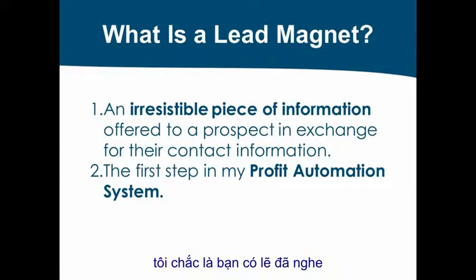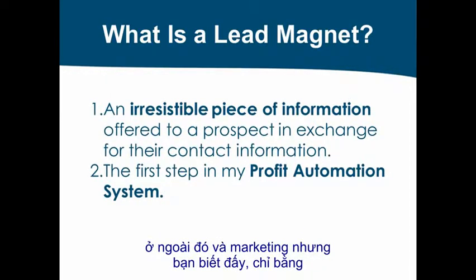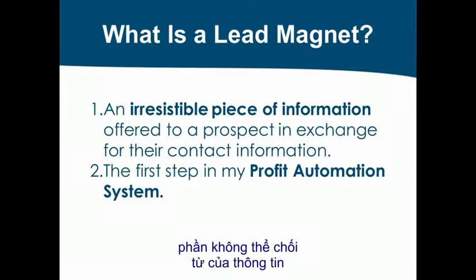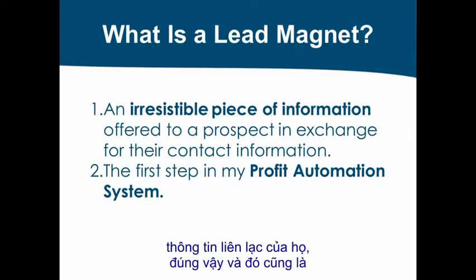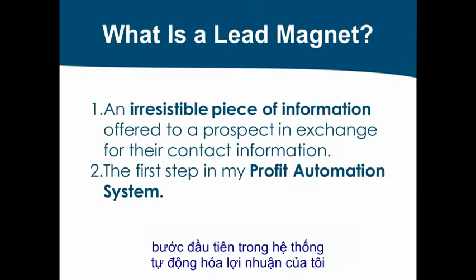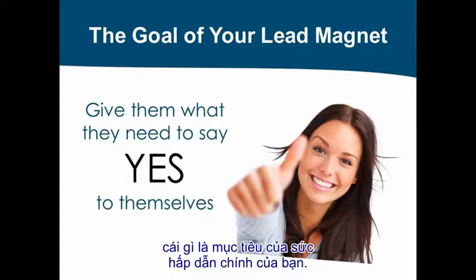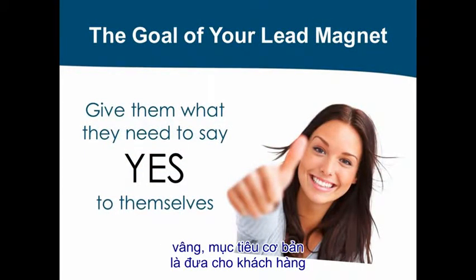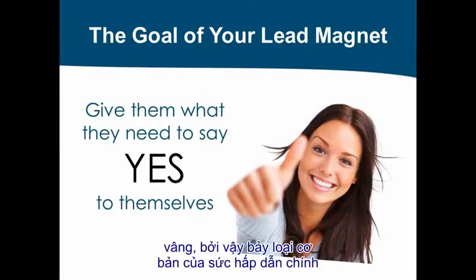All right, so let's talk about a lead magnet. I'm sure you've probably heard this term before. It's definitely out there in marketing. But just by way of review, a lead magnet is an irresistible piece of information offered to a prospect, that's someone who hasn't bought from you and probably has never even heard of you, in exchange for their contact information. And it's also the first step in my profit automation system. So it's a piece of information. Now, what is the goal of your lead magnet? Well, the goal is basically to give them what they need to say yes to themselves, meaning to sign up with you, buy something from you.